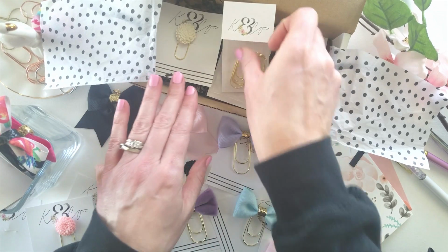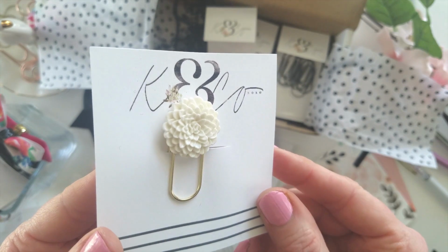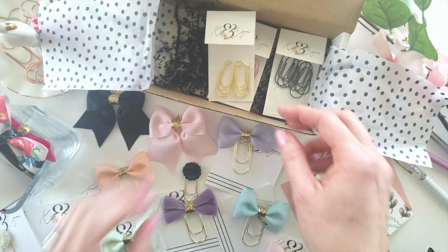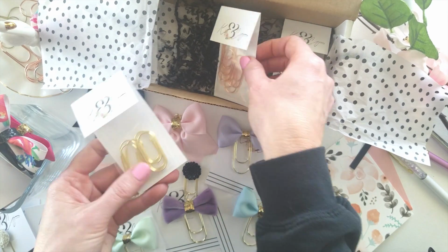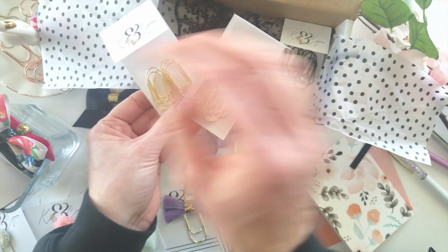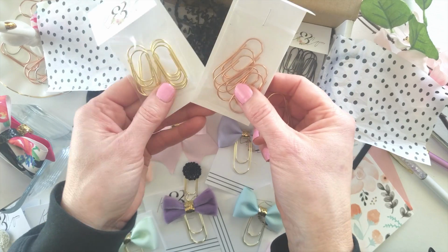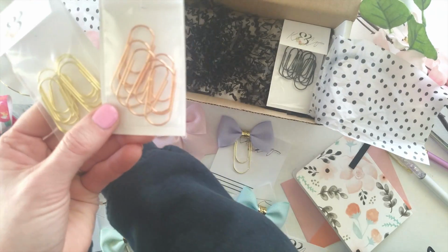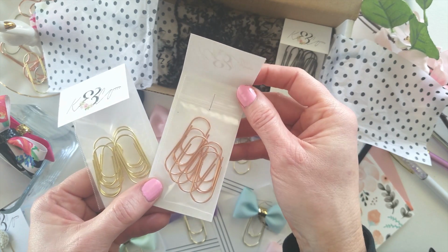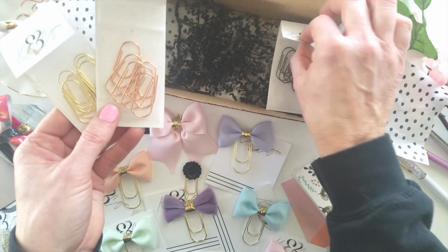I'm running out of space with my lovely... Here's a white. And here are the mini clips. As I was saying earlier, different sizes. So here's a larger size and here's a smaller size. And I do appreciate that her packaging comes with sealed tops. So all I have to do is remove the staple in the packaging and I can store them just as is right there.